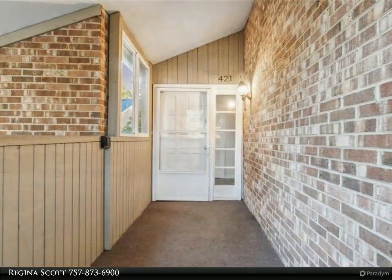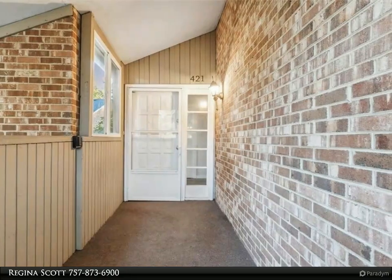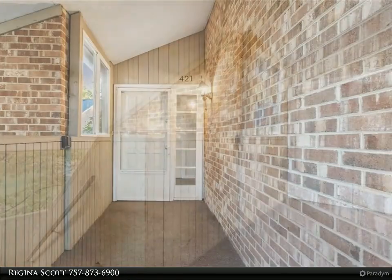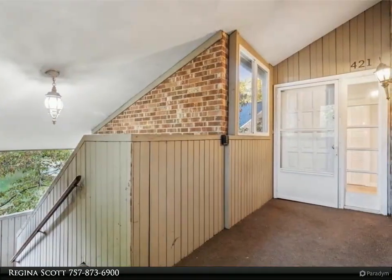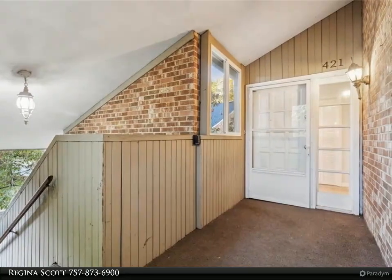Meticulously maintained 2-bedroom, 2-bathroom condominium in Barclay Square. This top floor corner unit has a spectacular large floor plan with a large primary bedroom that features a walk-in closet, double vanity dressing area and a full bathroom.